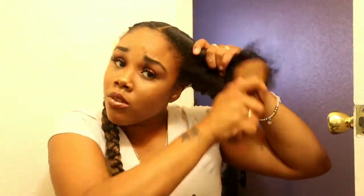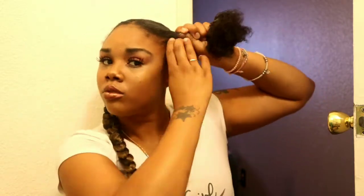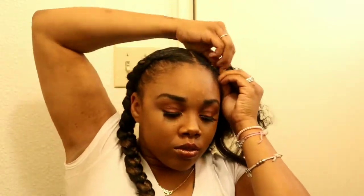I don't really like the braid, but it's whatever. It's just for when I'm going to run my errands. I don't even care. But I'm gonna start on the other side. And I'm gonna be popping. So, of course, I had to put edge control, grease, and gel like I did the other side, so it will look the same. Because different products make my hair different each time.